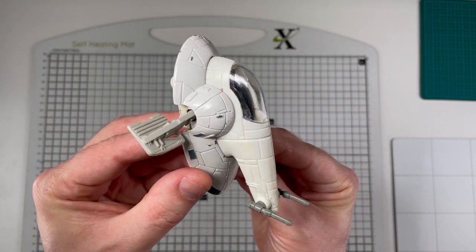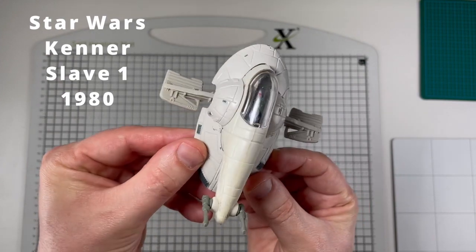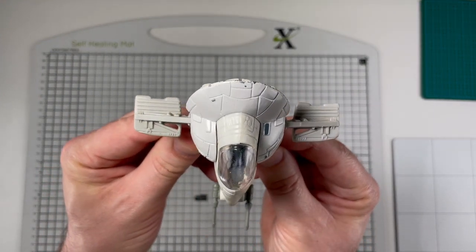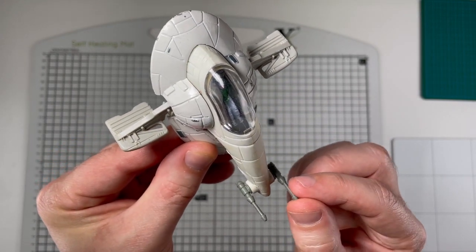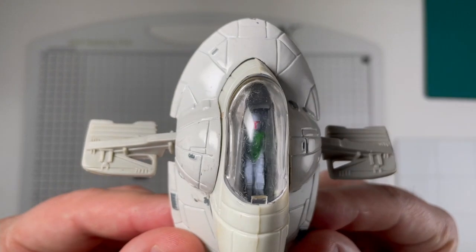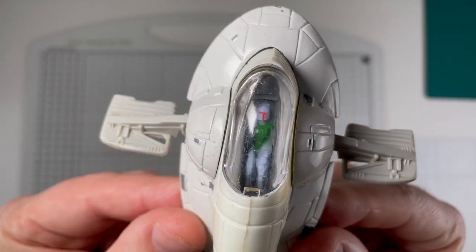And I also picked up the Slave One. What a great looking vehicle this is. And just like its larger cousin, the wings stay level as you rotate. That's pretty awesome. You've got laser cannons on the front. It's rather plain, but if you look inside the cockpit, there is a miniature Boba Fett. How cool is that?